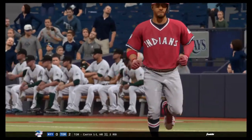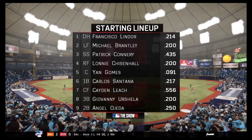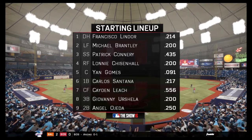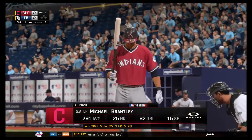With that, here's a look at Terry Francona's Tribe starting 9. Eric, who should we keep an eye on? Well, I'm watching the man they call Dr. Smooth, Michael Brantley. He's been swinging a hot bat all year, and his slugging percentage is soaring over .550. So I think there's a pretty good chance he'll have an impact on this game.